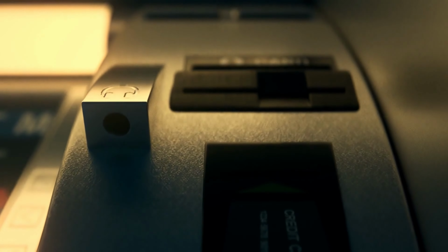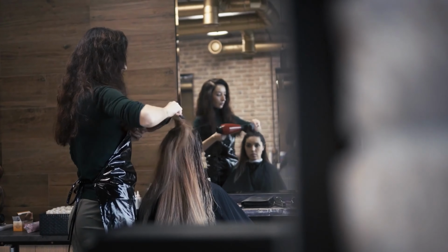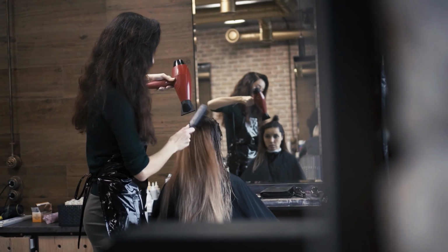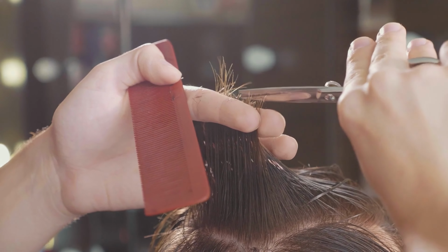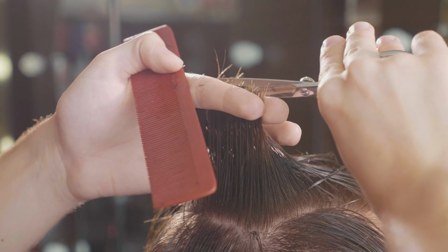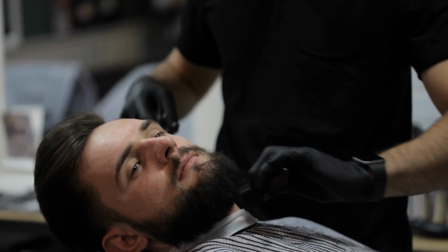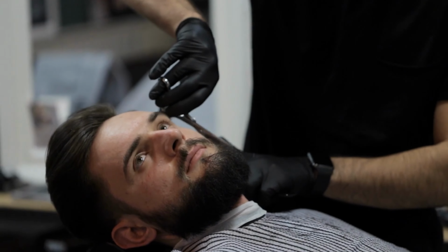Section 5. Future-proofing your shop. Let's face it, the barbershop industry is changing. Customers are more tech-savvy. Expectations are rising. If you want to future-proof your business, adding extra services, like ATM access, is one of the easiest upgrades you can make. You're not just a barber, you're a business owner.